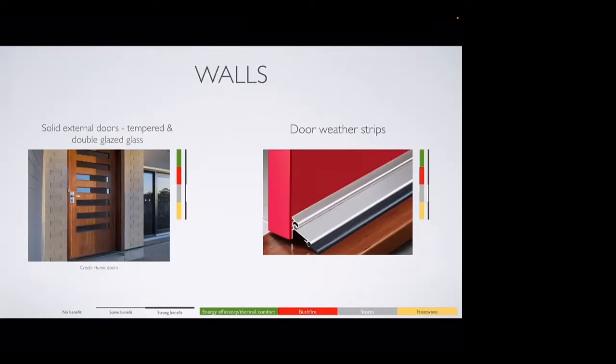Now, if you want to have fully glazed doors, well, by all means, go for it, but make sure the door is double glazed as well to get the benefits of the double glazing. Again, door strips, really not very exciting, but one of those small little things that when you add to your door can make a huge difference. And it's surprising how many doors in homes around Australia are just so poorly fitting that a gale just blows in underneath it.